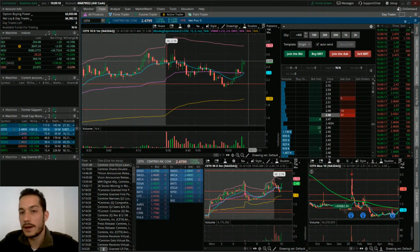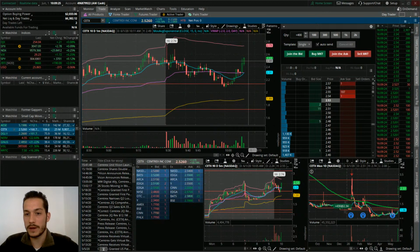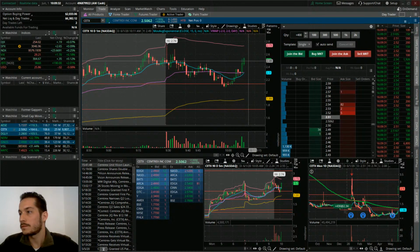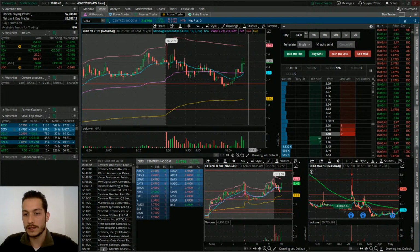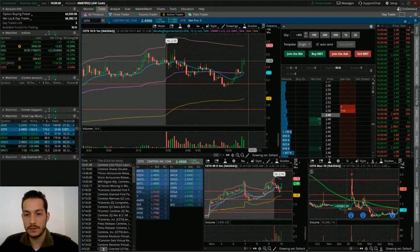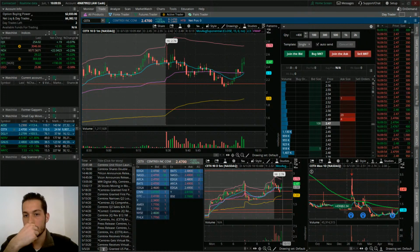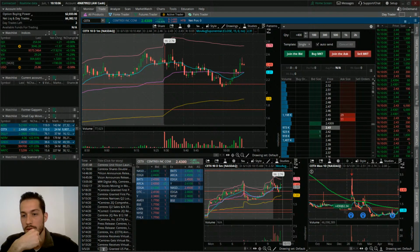AESE pulling back again here. CTX definitely has a lot of volume, guys. Keep a close eye on it. Nice, Lucky. 1009. A lot of profit taking on this one, huh? Big buyers at 43, huge buyers.